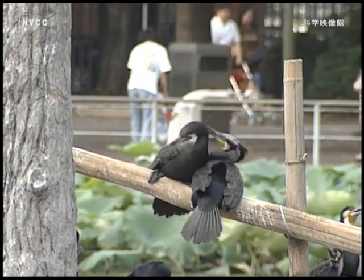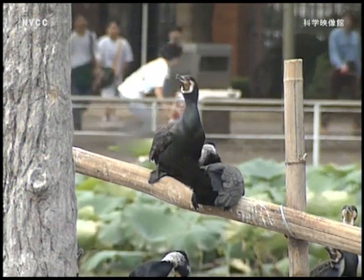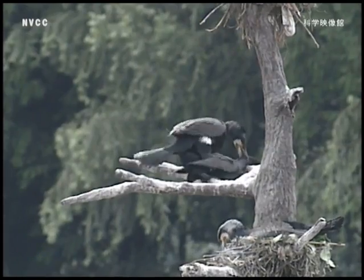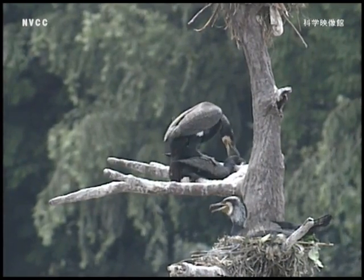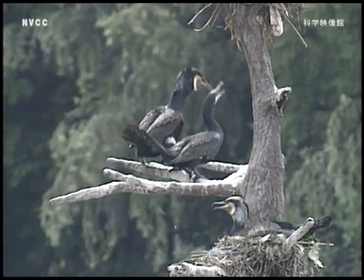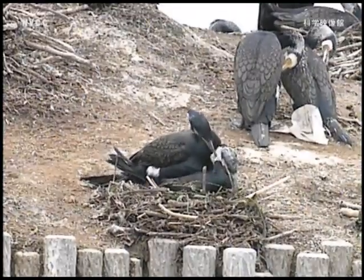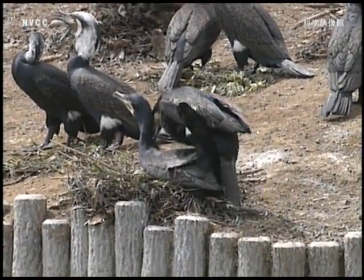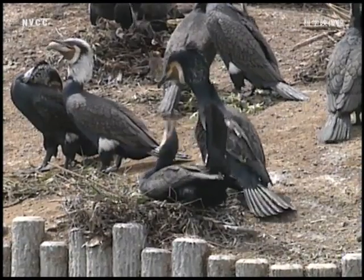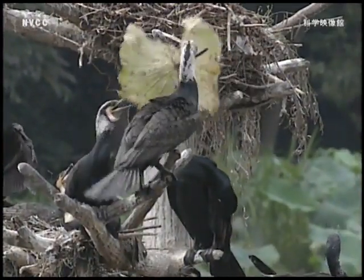If the couple likes each other, they'll start nestling their bodies together and stimulating each other. This develops into copulation. These common cormorants are now in the middle of their mating season. After mating, the pair starts building their nest together.